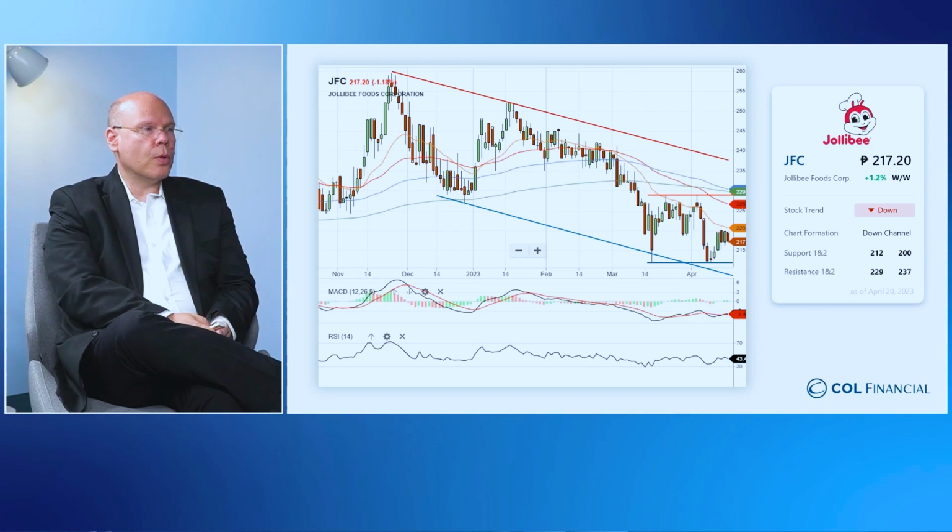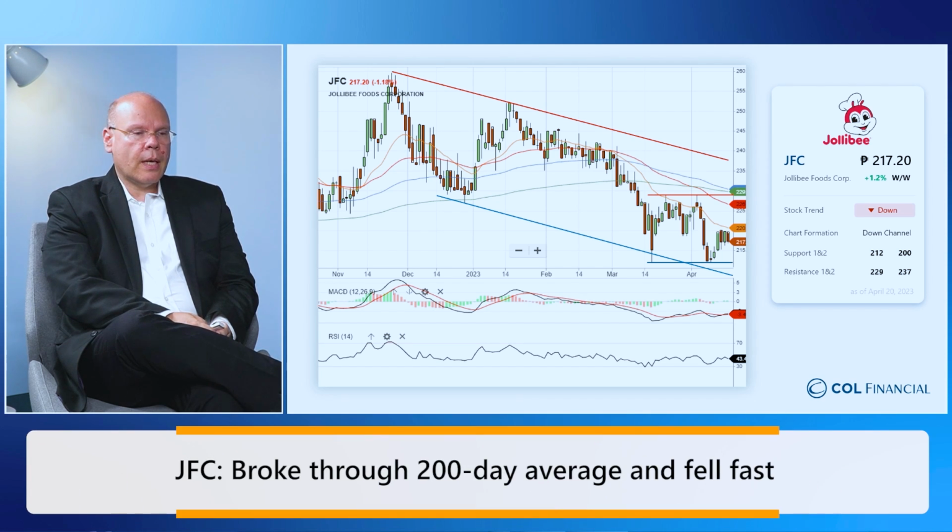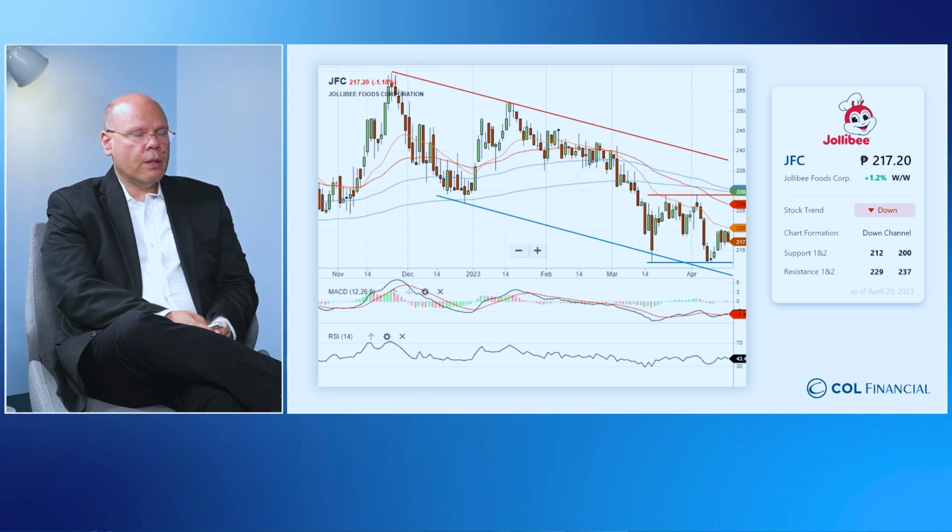Well, I was a bit surprised with this because in the beginning I thought Jollibee would be able to hold on to support quite well. Unfortunately, it did not. It broke through its 200-day average and it sank quite fast. Currently, it's trying to make a sideways pattern near the low end of its channel.